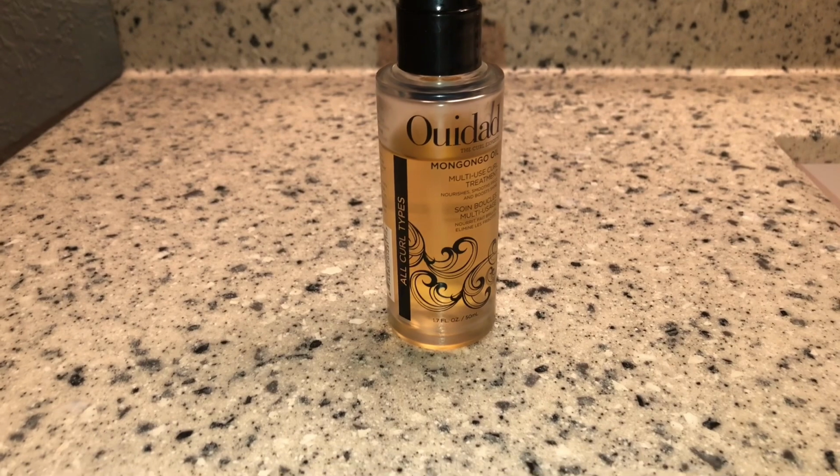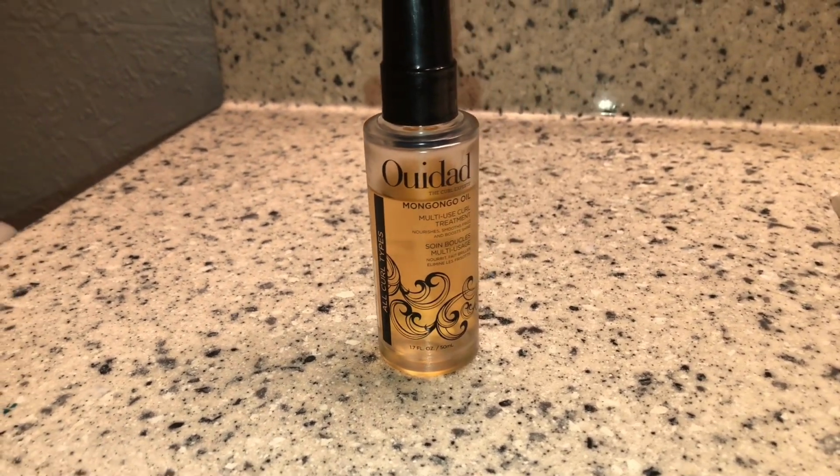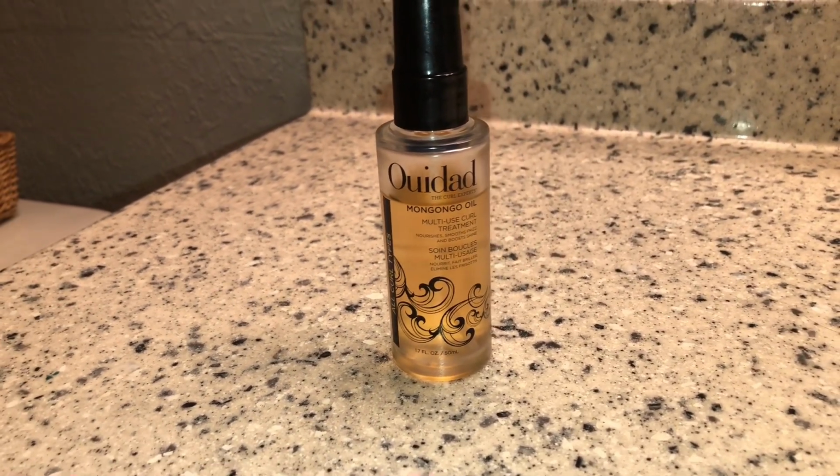This is by Briogeo. I wish that it wasn't so expensive, but it is because it's such a good brand. This is their Mongongo oil. I don't know if I'm pronouncing that right. Mongongo oil. Multi-use curl treatment, and it smooths frizz and boosts shine, which is what I need when I go out in this Florida humidity. It can be heavy if you put too much.